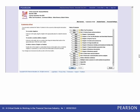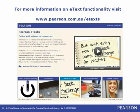This session has provided an overview of some of the more pertinent features of the e-text. However, if you require more detail, please visit the e-text website at www.pearson.com.au/etext.